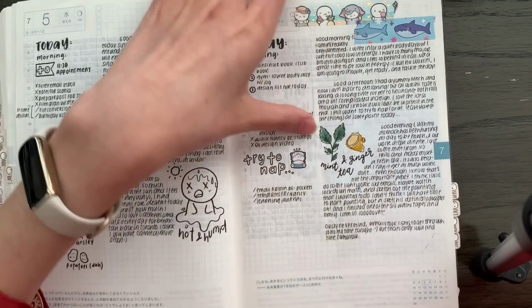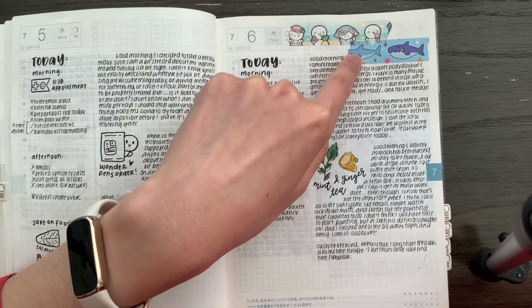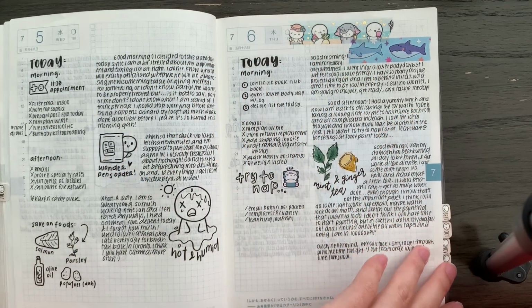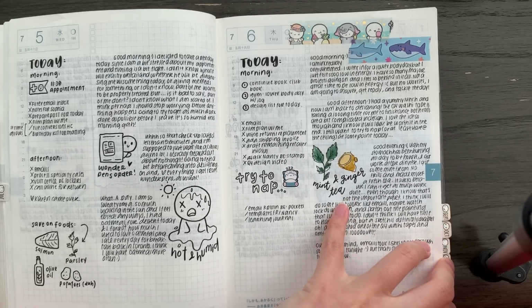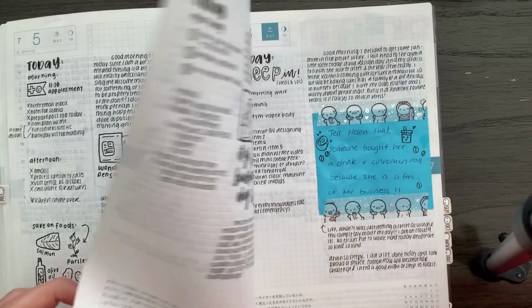Thursday, continuing this sort of summer theme, I put down the Summer Critters washi, and this shark washi is from Fox and Cactus. And then I made some mint and ginger tea. Ginger is actually really hard to doodle because it's so wonky.